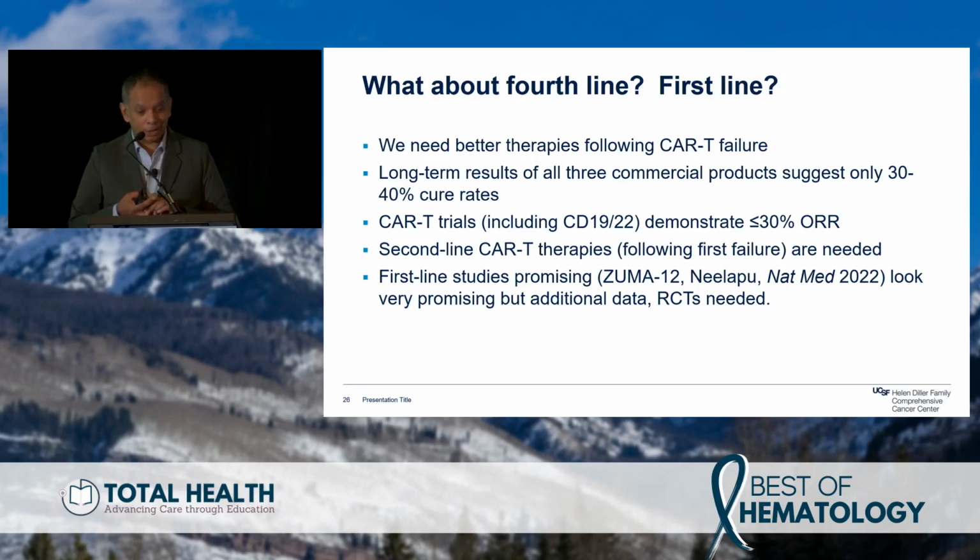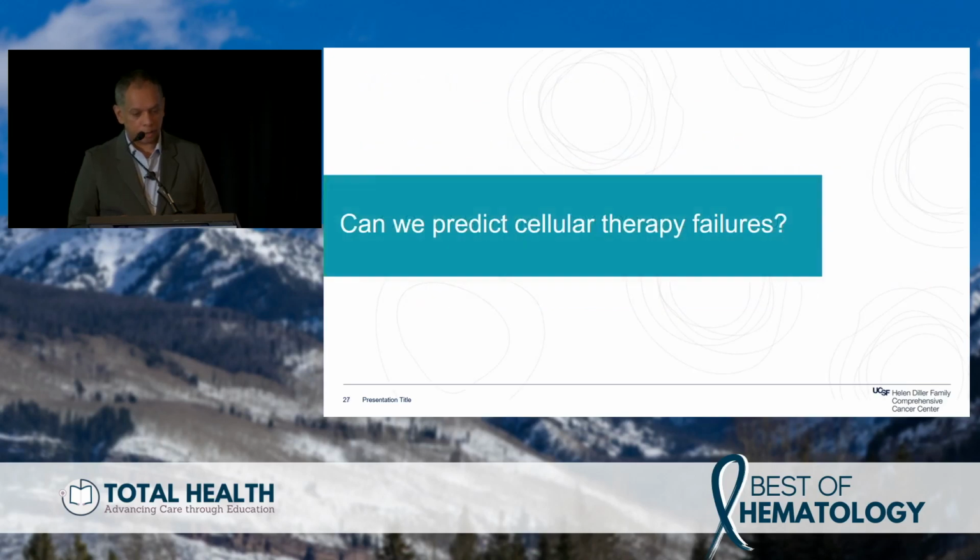So CAR T trials, including of CD19-22, in patients who have failed a prior CAR T-cell typically have demonstrated less than a 30% overall response rate. So we have response rates, but they're not great. So I would say second-line CAR T therapies, that is, following the failure of a first CAR, are really needed. And then, to talk about another whole spectrum of the disease that I'm not going to summarize here, Sattva Neelapu, my colleague and Tap's colleague at MD Anderson, has demonstrated in the ZUMA-12 study that first-line CAR T therapy is promising, but I think additional data and randomized controlled trials are needed.